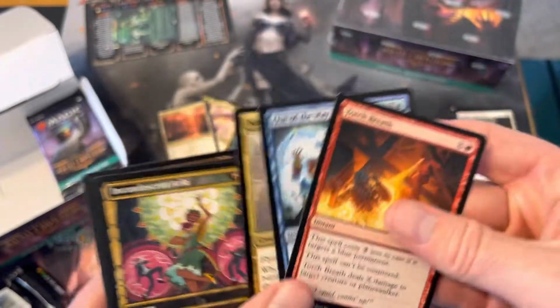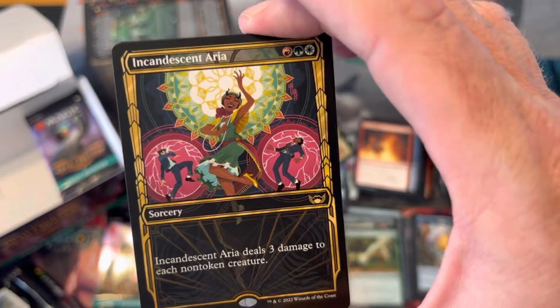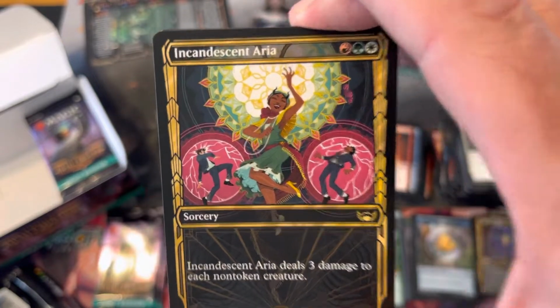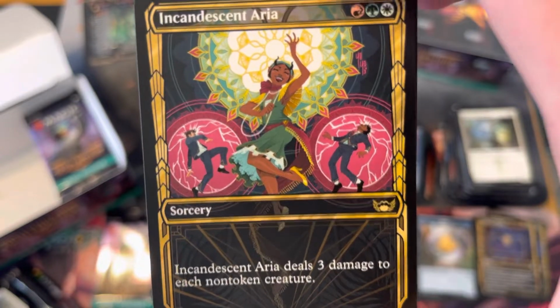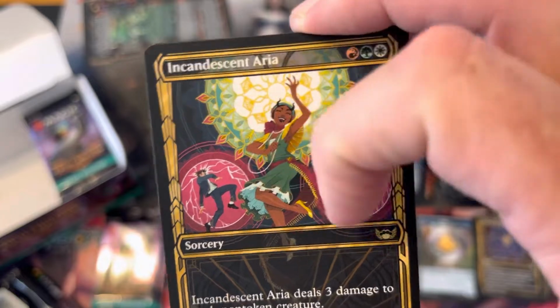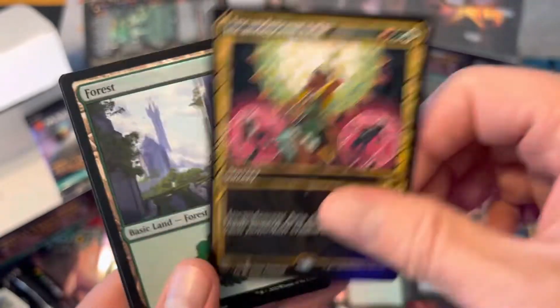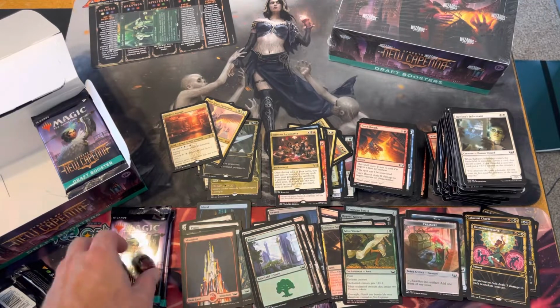Another showcase. Did we skip a showcase in our comments too? I hope not. Incandescent Aria. Deal 3 damage to each non-token creature. Kind of a meh card. Love that art. Looks almost like a Phil Foglio, but it's Yoshi Yoshitani. Love that. Look at that. Boogieing. And these guys are getting dunked. I guess she's kind of a flapper. That's cute.